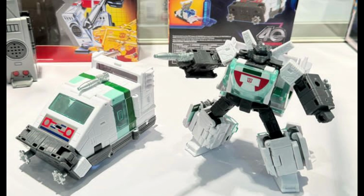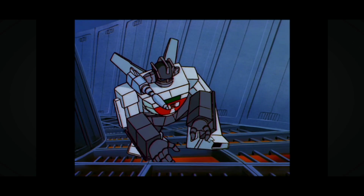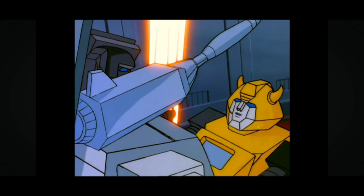Now Wheeljack was actually the first Transformer to ever appear on the Transformers 1984 cartoon, the G1 series, season 1, episode 1. Wheeljack was the first character to ever appear on screen. As you guys can see right here in this clip, he's the first one to ever be shown off.